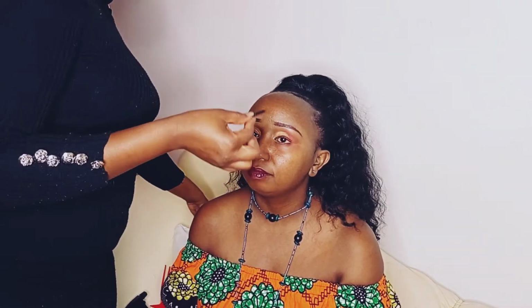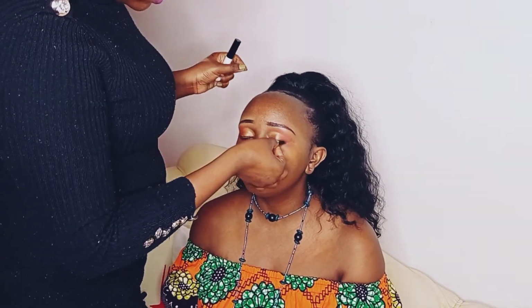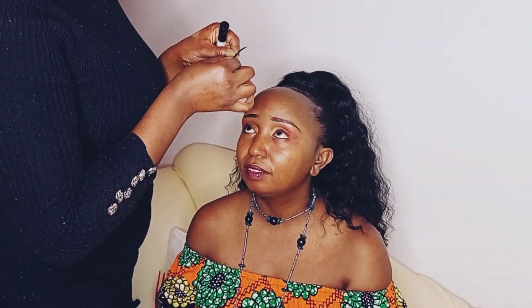Always measure the eyes because the lashes might be bigger than the eyes, and then it will look so funny.